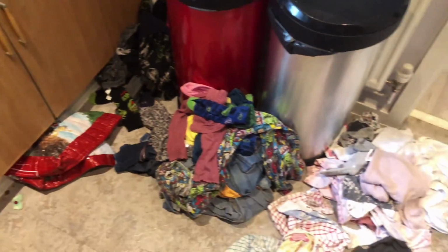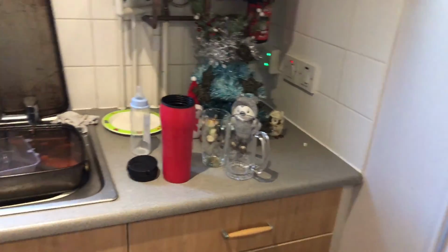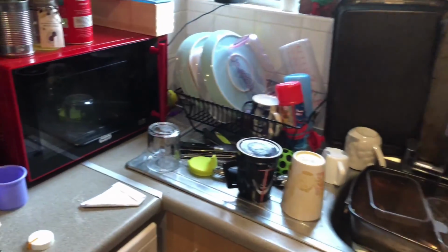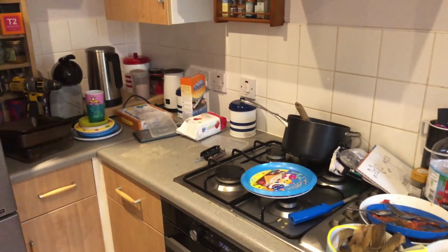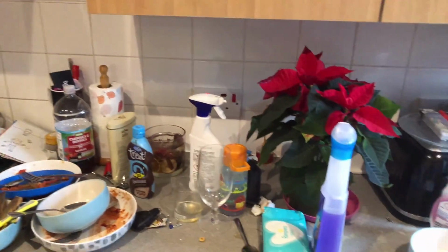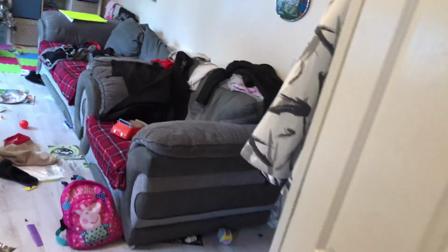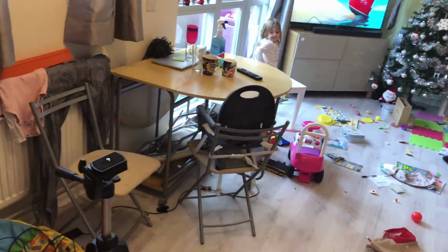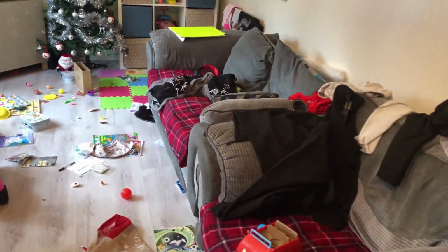So I'm just going to focus on the lounge and the kitchen because they're the worst areas. I've got a whole load of washing as well. And this is what the kitchen looks like. I have been ill the last few days and have struggled to keep up with the cleaning. I did do some yesterday, so this isn't as bad as it was. And I did manage to tidy up most of her toys. But then obviously, like normal, she's got them all out.